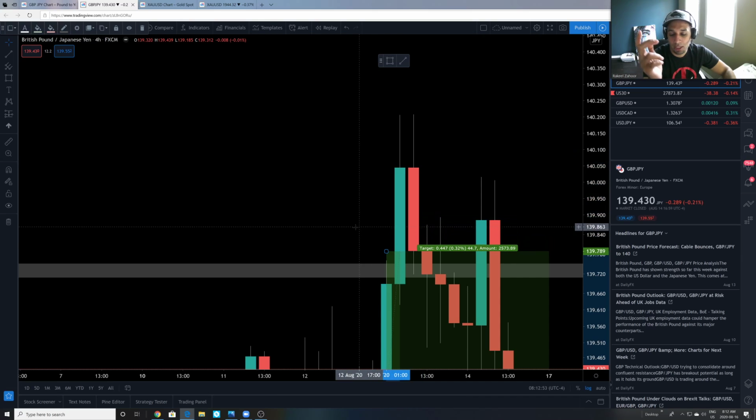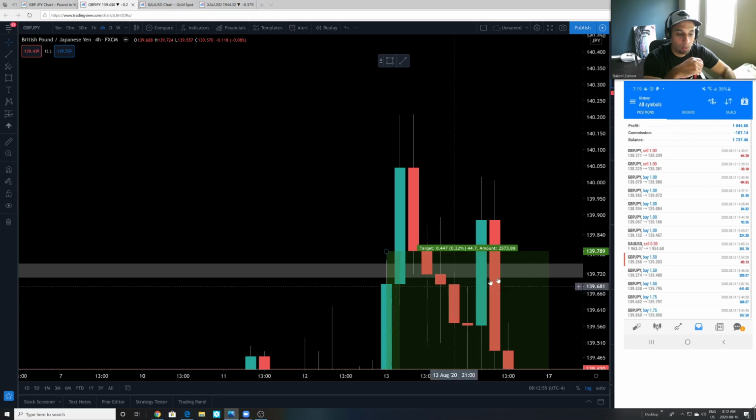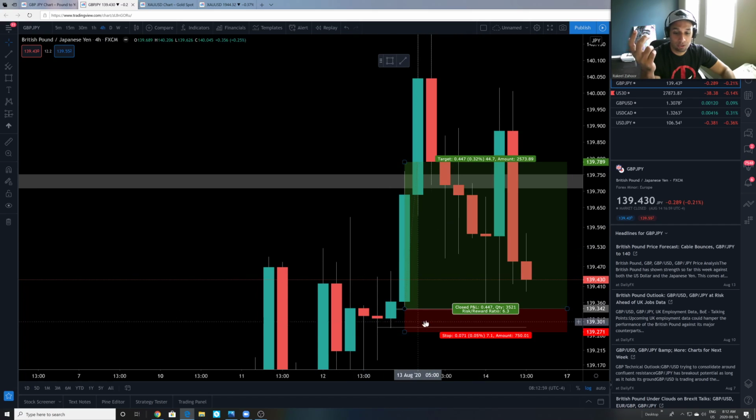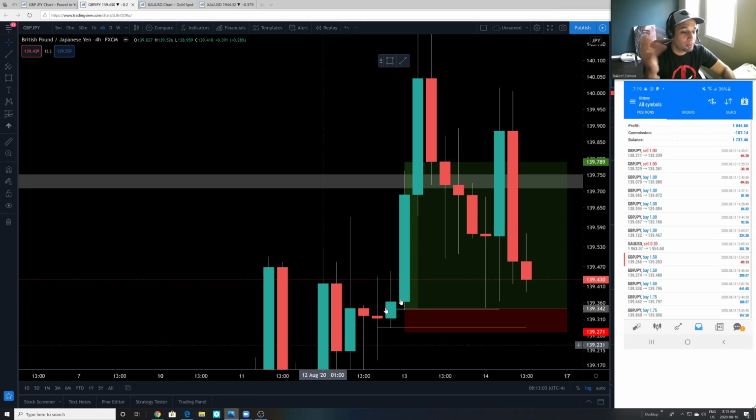795. It's up like 44 pips. I was like, okay, you know what? Probably going to close the trade. My trading is done. So this was a 7 pip stop with a 44 pip gain. Not bad, man. Not bad.